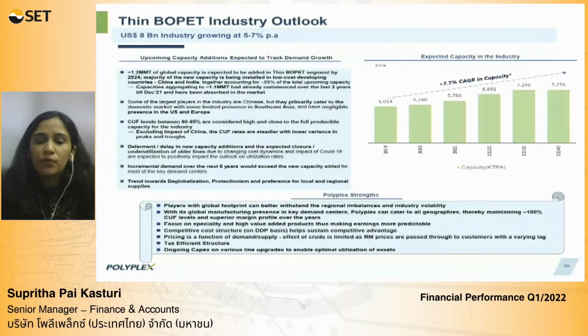There could be bunching up of startups, which could lead to some pressure or some compression of the margins. However, Polyplex believes that based on whatever strengths we have discussed earlier, of local presence, diversified customer base and portfolio, lowest delivered cost in all the key regions, our continued focus on responsible growth and cost optimization would help ensure that we are able to outperform the industry.